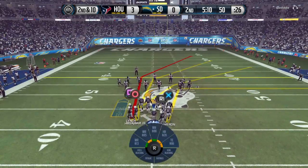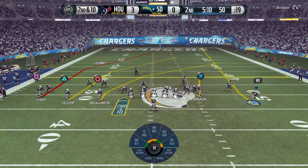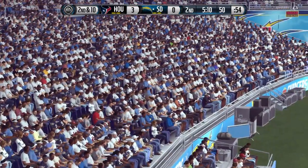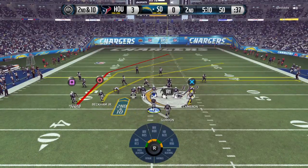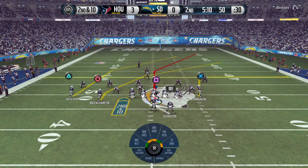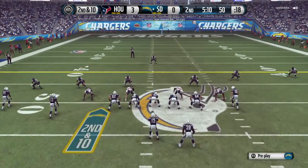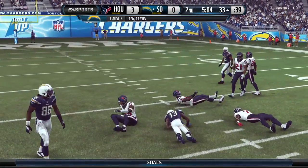Coming to the line right at the 50. The quarterback's picked up on something. He's changing the play here. Timeout called by the defensive unit. The offense heads to the line for the 7th play of the drive. They motion the receiver around to the other side. Second and 10. It's into the surefire hands of Odell Beckham Jr.